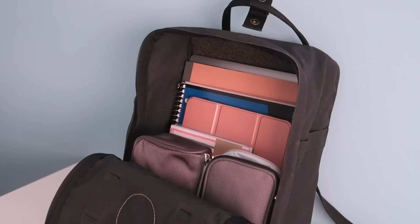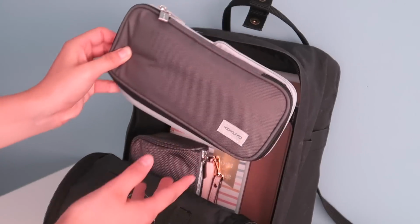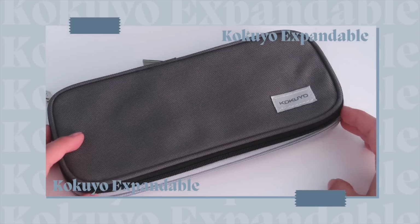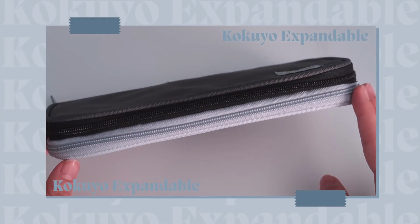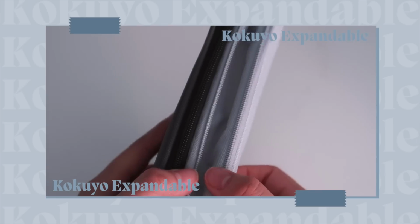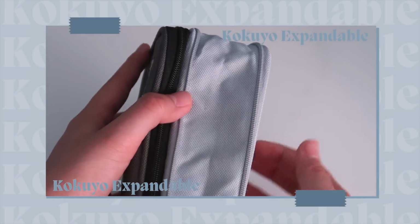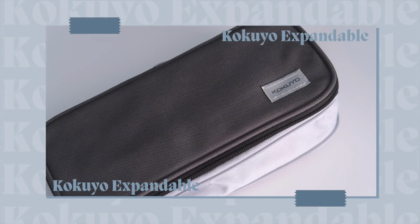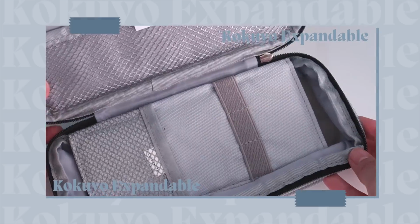Next thing I have in my bag is my pencil case, and this is the Pastel Kikuyo expandable pencil case. It has 2 modes. One in which it looks extremely slim from the side, but by unzipping the lower zippers, the case expands to double its original size. It is really versatile depending on the amount and types of supplies that you're trying to carry around.